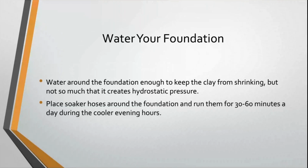So essentially what you want to do is place soaker hoses around that foundation, let them run for half an hour to an hour every day during the cooler evening hours, and keep that soil next to your house damp with a normal level of water so that we keep that soil in the condition it's usually in, not too dry, not too wet, and we keep those forces from changing around our foundation.